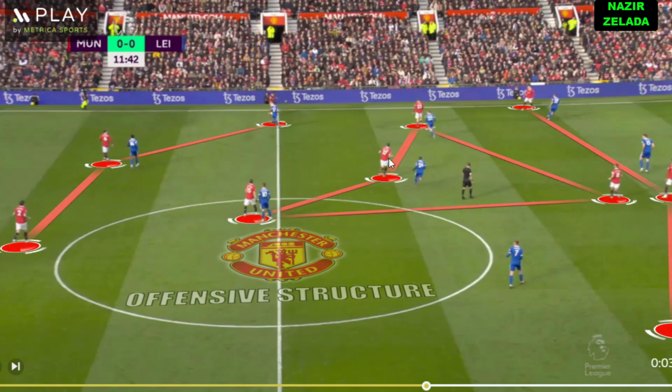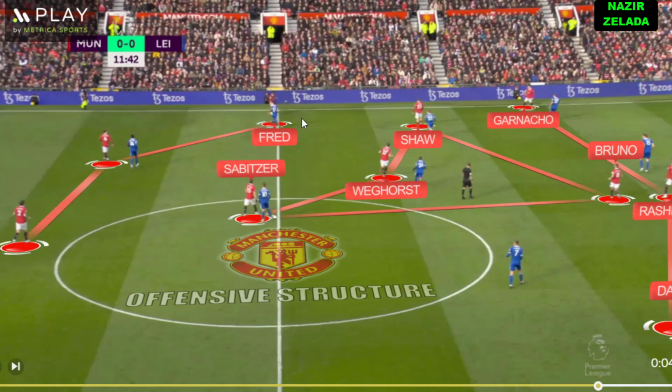Meanwhile, Man United's offensive structure was with 3 at the back. Fred joined the center-backs, Sabitzer was the holding midfielder, Shaw was playing as an inverted fullback in the central channels, Weghorst usually started on this position.